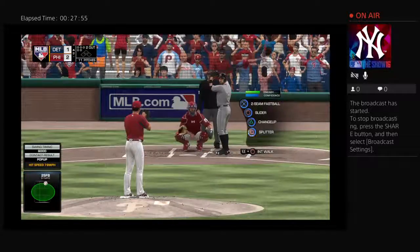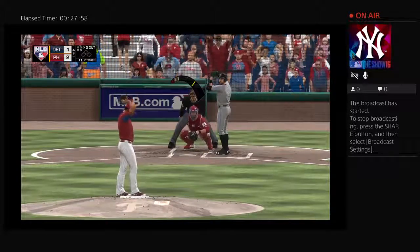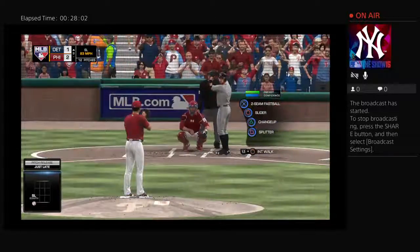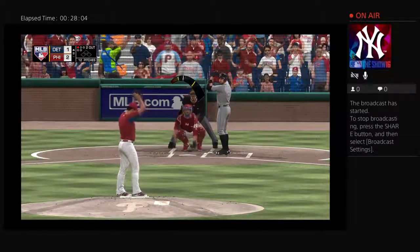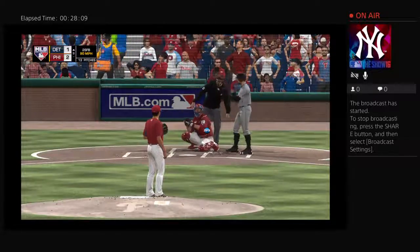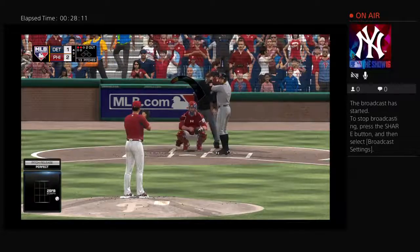Nick Castellanos now. No hits in 3 tries so far. He's struck out once. Now a check swing, but he holds up in time. Ball 1. That's a great check swing. It's tough to hold up on that pitch. It looks like a fastball, and the slider just breaks away from it. He's held up, though. Strong hands.